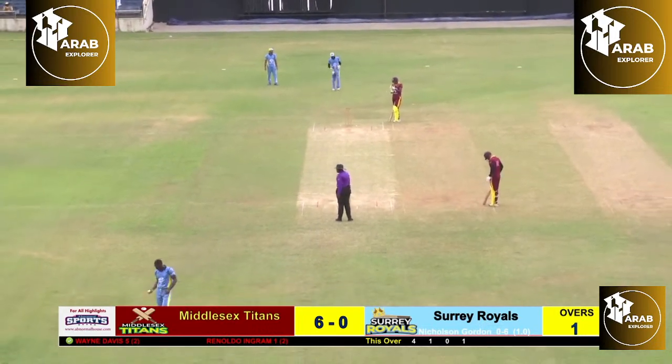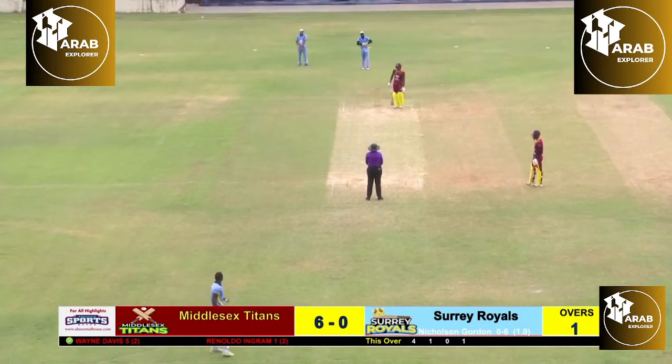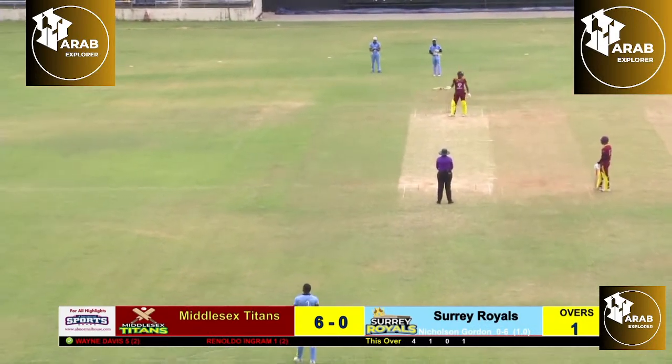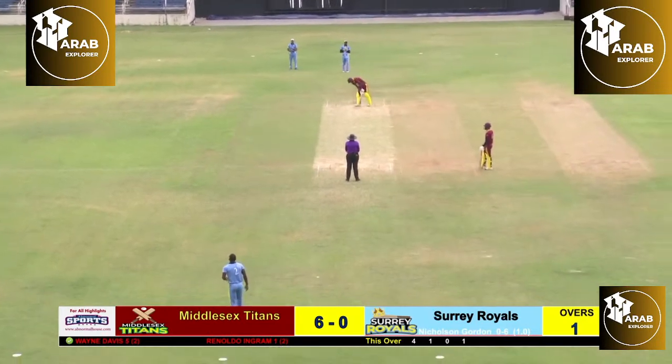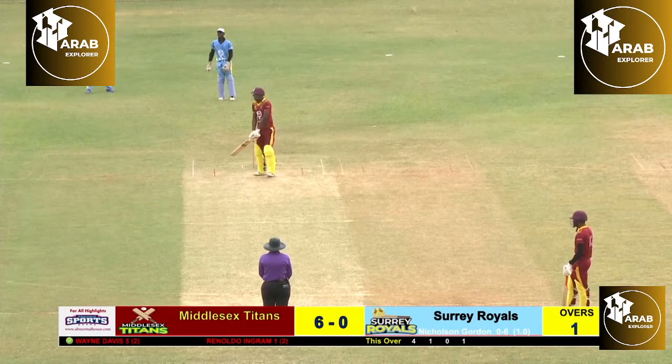Steady start in this first over. As you hear the rumbling of the thunder in the backdrop. You may not hear it in the microphones, but it's certainly rumbling for everyone here to hear.